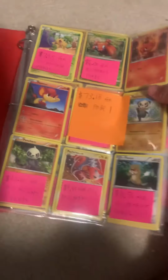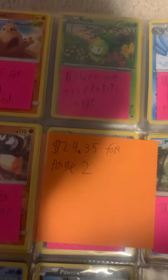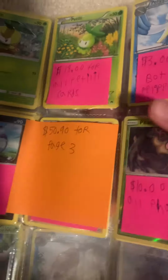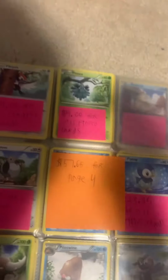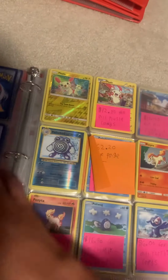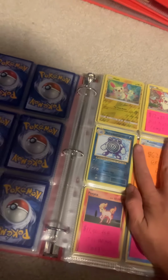$73.15 for page 1. And page 2 is $24.35. Pretty good. We got $50.90 for page 3. $57.65 for page 4. It's a messed up sticky note, so there we go, fix that.